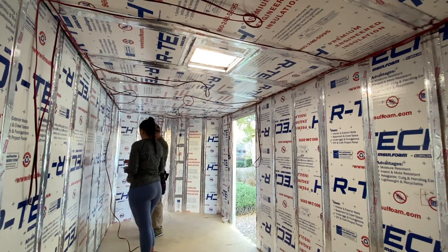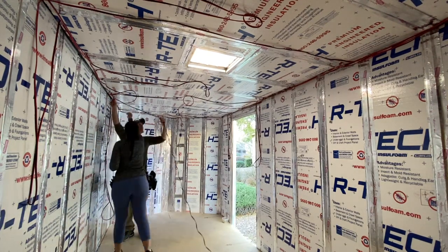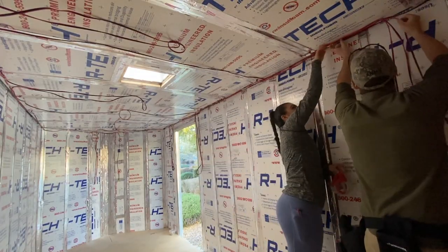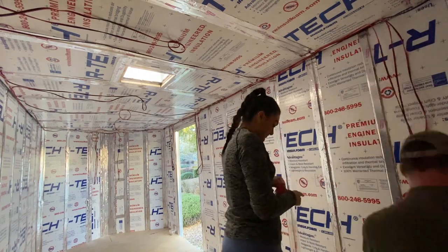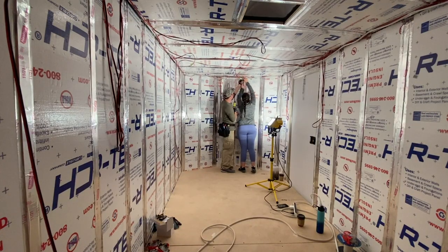Because we found very little resources on how to run electrical for a cargo trailer, we wanted to dedicate an entire video just to our electrical setup. So we won't be covering it in this episode, but we will be creating an entire episode dedicated to it so we can spend the proper time it'll take to explain it the best way we can.